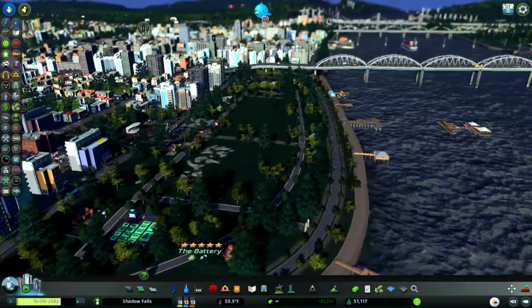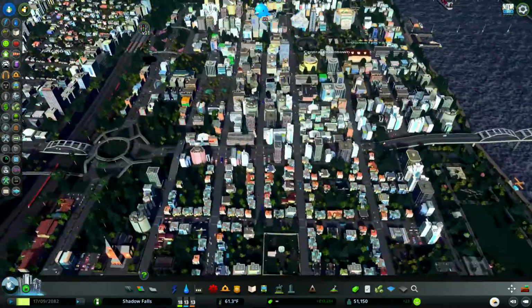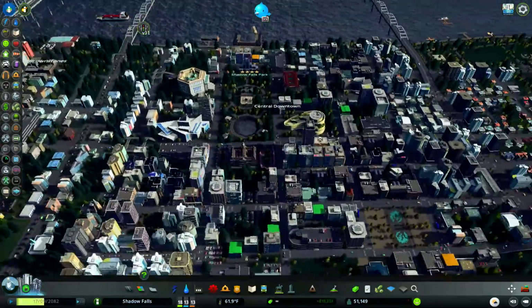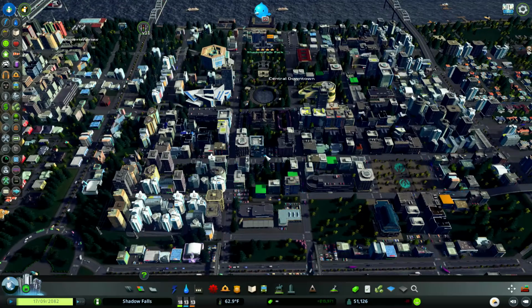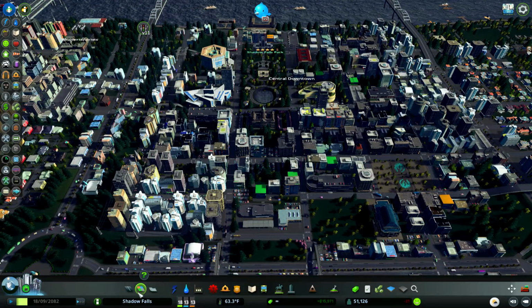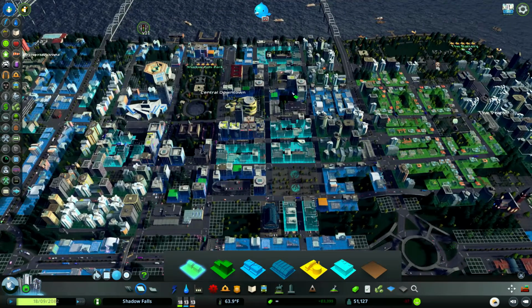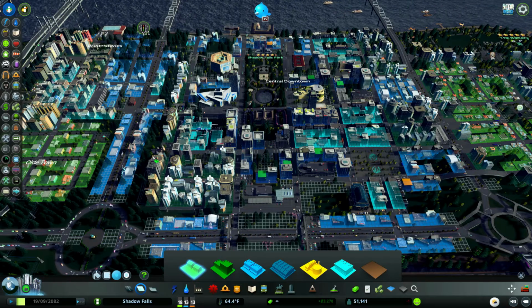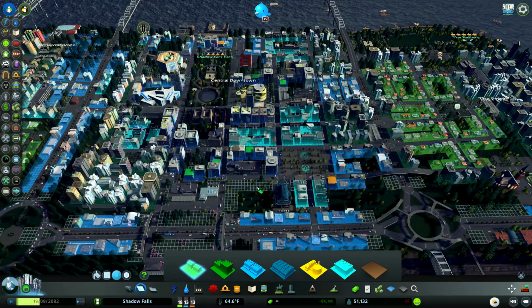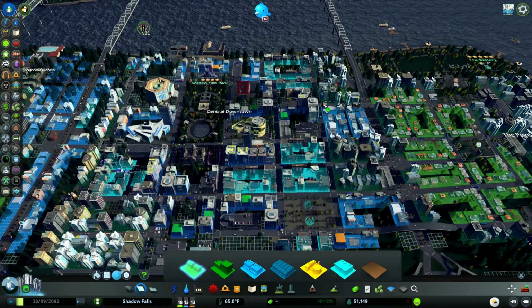Here's my Battery Park. Very nice, 5-star all the way. Very cool. But what I did find was, once again, I overestimated how much commercial and industrial I was going to need. So what I ended up doing was filling in a lot of this with residential here, along here, and then all of this is residential as well. I still have space for more residential or commercial or industrial, but I didn't need as much of that as I thought I would.